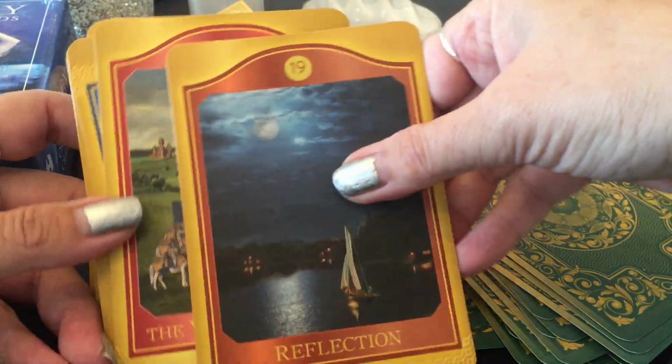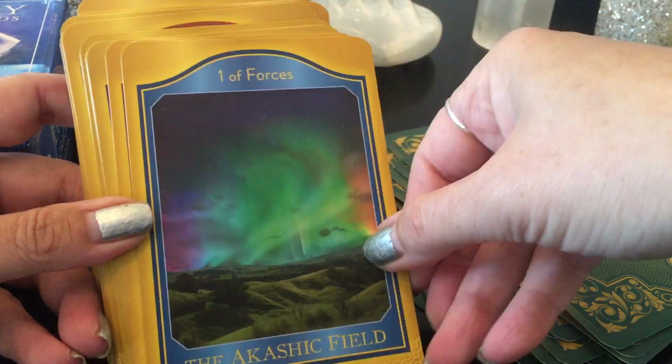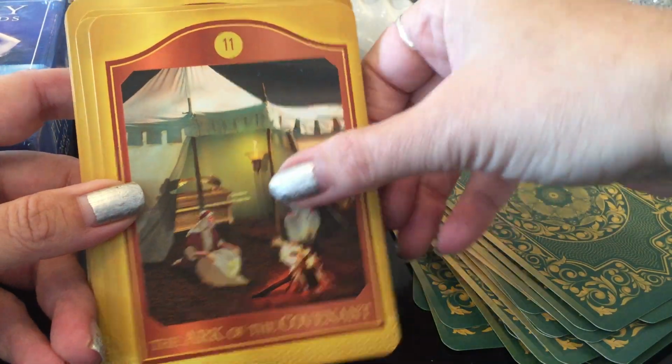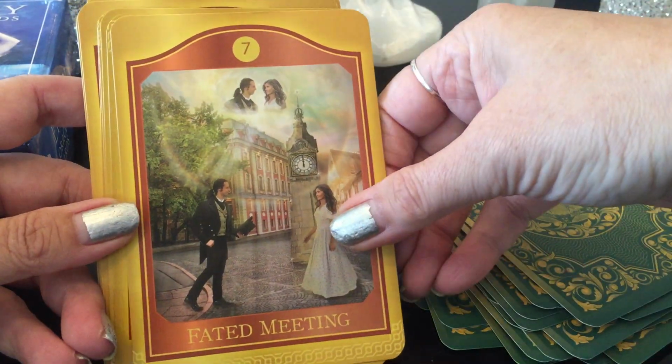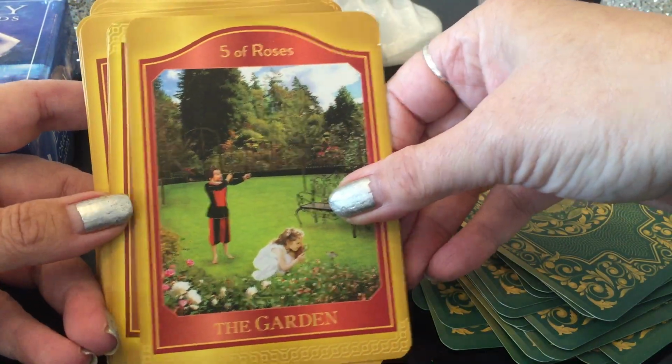So all of these that just have a number. The War of the Roses. I love this card. We got this. The Akashic Fields, 1 of Forces. When you have that at your back supporting you. The Treasure. Fated meeting. Five of Roses, the garden.